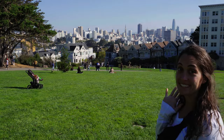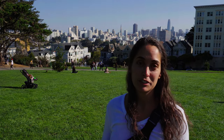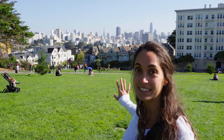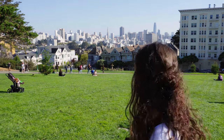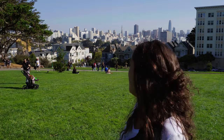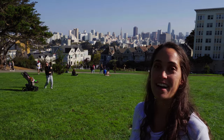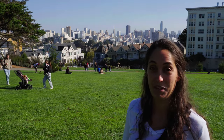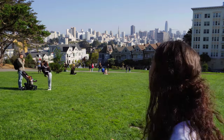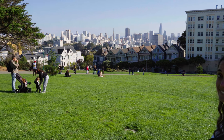So stop number one, the Painted Ladies. If you guys are close to my age, you've watched Full House. I mean, I hope you've watched Full House. You can totally remember this intro scene, every single time the show plays. It's awesome. I used to watch it growing up, and I can't believe I'm actually standing in front of it right now. There's so much nostalgia in this, but it's such a beautiful view, and check out this skyline.